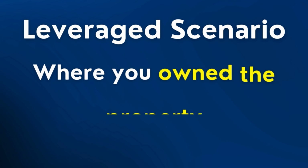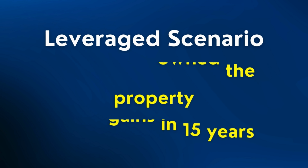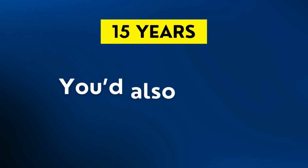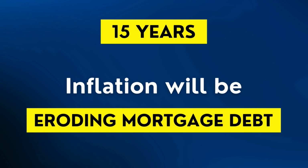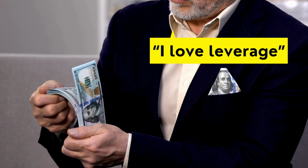Now also imagine the leverage scenario, where you own the property and you get to make use of those gains over those 15 years. That extra £152,000 in equity could be used to put down deposits on a few extra properties, and you'd also be making rental income in that 15-year period. And inflation would be eroding the value of your mortgage debt.